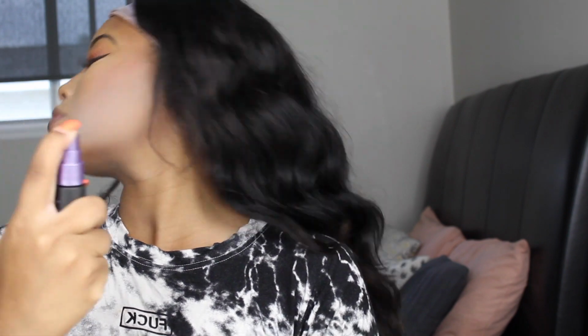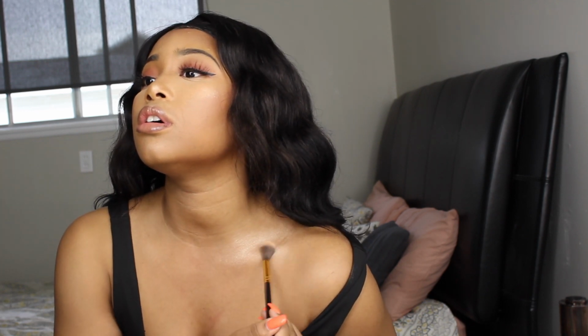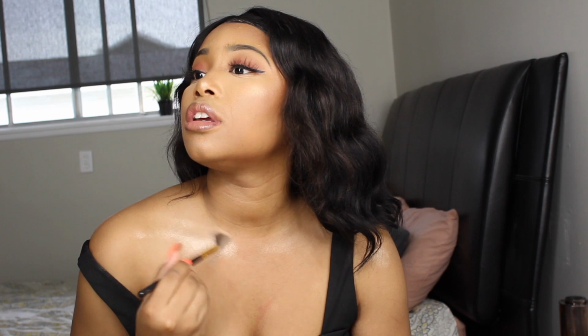We're just going to go ahead with the Urban Decay setting spray and just set everything and make sure everything stays in place. So I decided to go ahead and use that same highlighter on my shoulder blades and my neck area and my breast area to just give me that super dewy, perfect summer bronzy glowy look that I was going for. And let me tell you, your girl was definitely glowing and just looking blessed, okay?